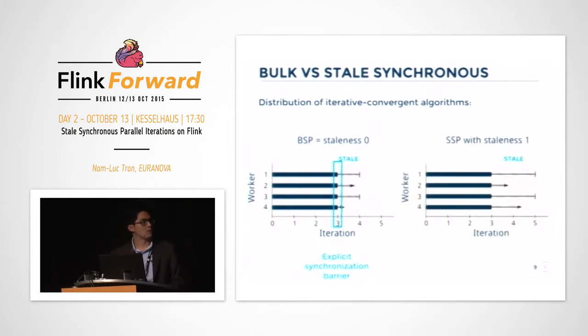In stale synchronous parallelism, the thing that is proposed is that we remove that explicit synchronization barrier, meaning that after each iteration, each worker can continue working immediately on the next iteration without synchronizing its partial results with the other workers. We define what we call the staleness bound, because obviously we cannot leave any worker working indefinitely without synchronizing with the other workers. So we put a bound on the staleness, meaning that we fix the maximum number of iterations that the fastest worker can be ahead of the slowest one. So in that example here, you have a staleness bound of 1, meaning that the fastest worker can be ahead of the slowest one by a maximum of 1 iteration. And if we look at things that way, bulk synchronous parallelism is just a case where your staleness bound is equal to 0.